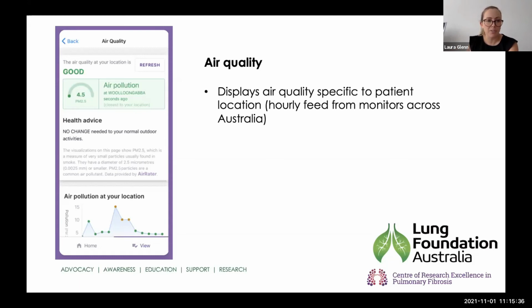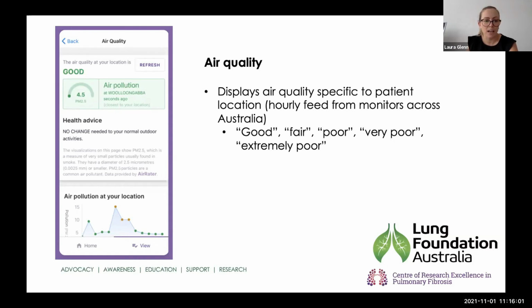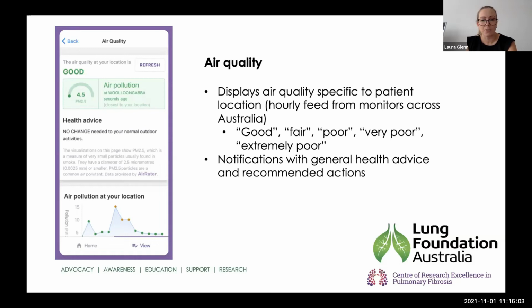And not only will it provide that number specifically from the monitor, but it provides an indication of what that means, using the terms good, fair, poor, very poor, and extremely poor air quality. That's using terminology based on government health recommendations. And then the app also provides some recommended activity and advice regarding staying indoors, etc., for patients with PF and chronic lung diseases.